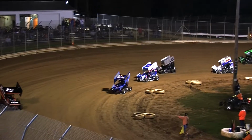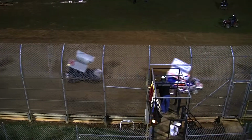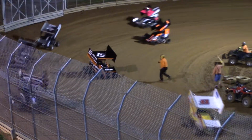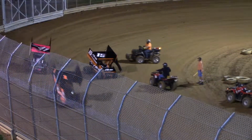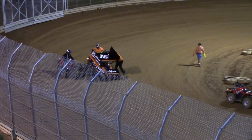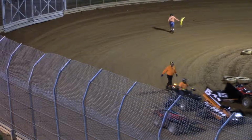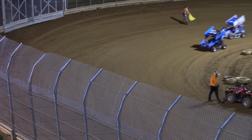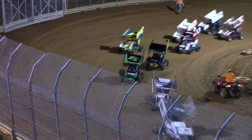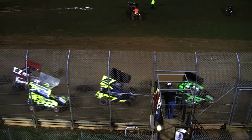a yellow. Quick caution there with 1 lap complete. Dawn Hess, the number 15, coming to a stop in quarter number 4. Dawn Hess riding the guardrail in 3 and 4. A 1 lap is complete, so there is no 2-minute work time. As soon as we get 1 lap in the books, that 2-minute work period goes away.